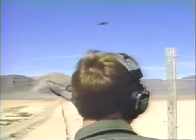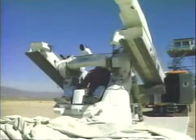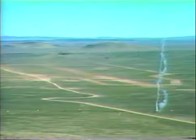Depending on the type of aircraft, they'll fly as low as 100 feet above the ground, as fast as 450 knots, while attempting to hit tank-sized bullseye targets within a 3 to 9 meter radius. Anything outside of 3 meters will penalize the aircrews.